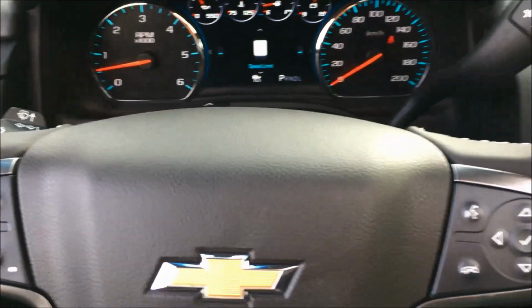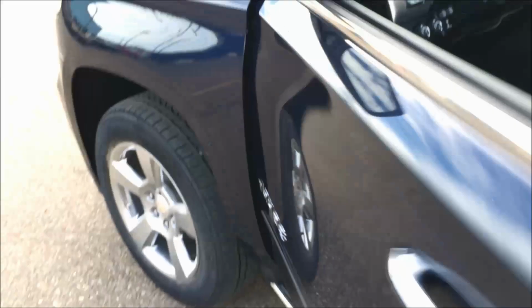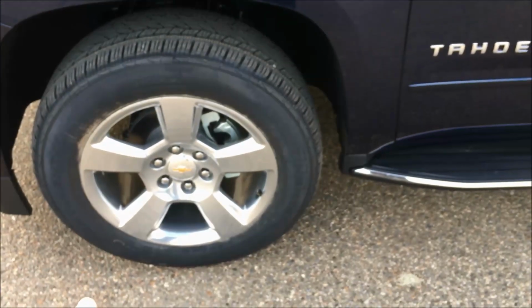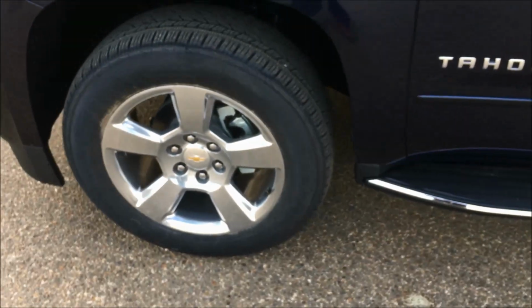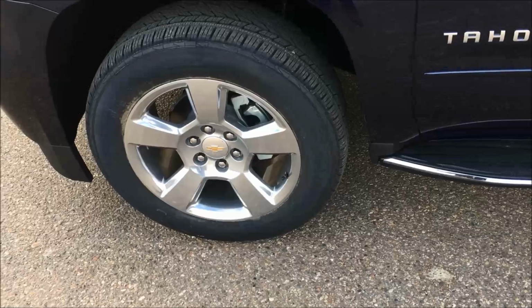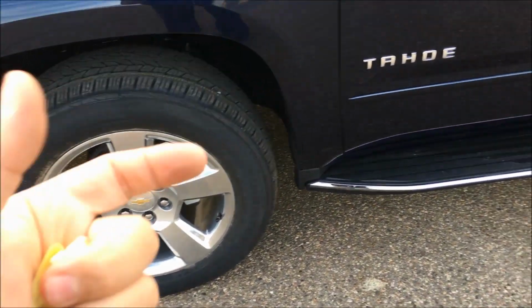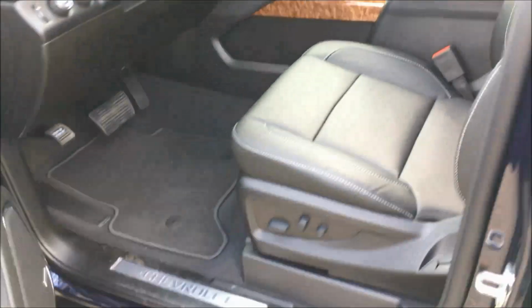And what's awesome about that magnetic ride control is that it is taking a measurement from each one of these wheels individually every millisecond, and it adjusts and dampens that shock, which is a shock filled with magnetic fluid, and it sends a current through that magnetic fluid, and it adjusts each wheel individually, which will adjust your suspension per wheel and or adjust your steering. So there you go. That's another premium feature with this Premier model.